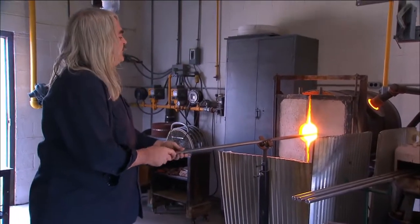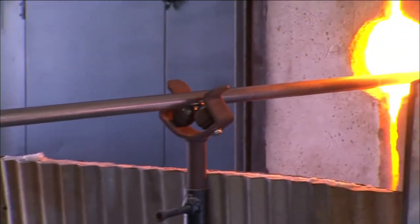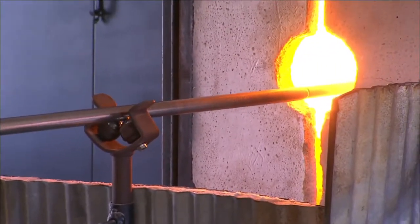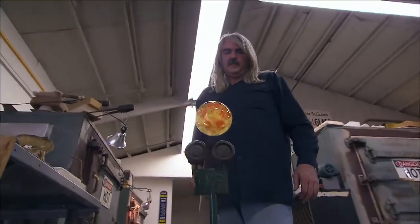The mystique of art glass is that it is made by hand, particularly in this day of mechanization and technology. Something that's made entirely by a craftsperson offers a unique opportunity to witness this object that someone else has made.